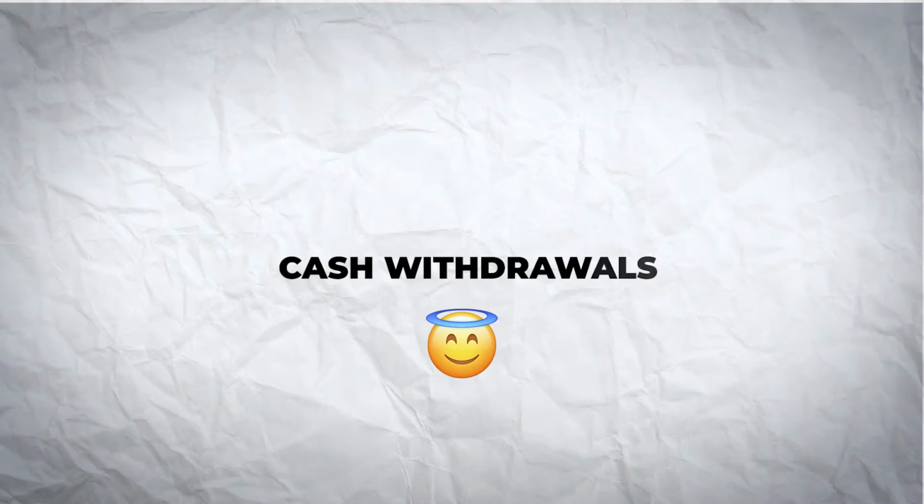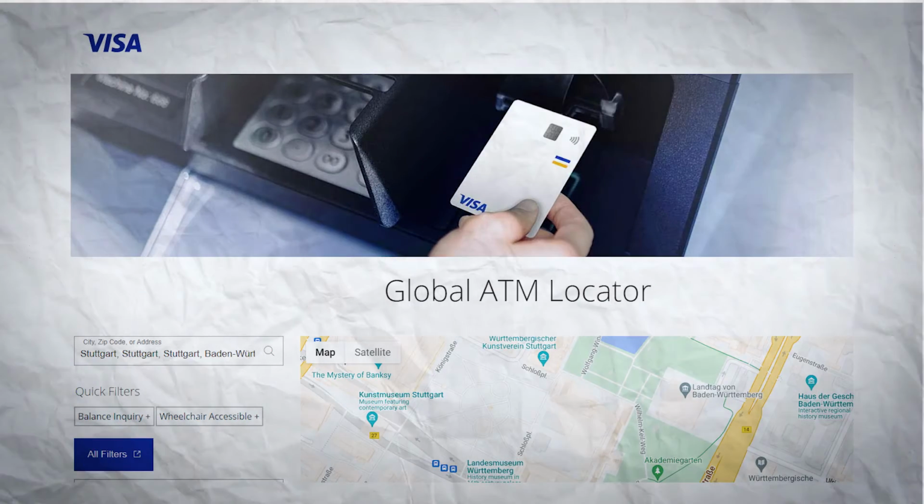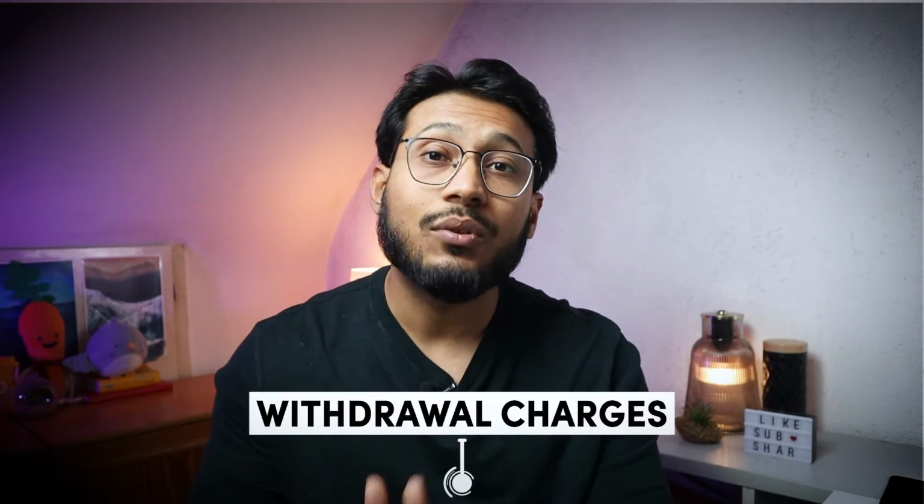Let's talk about cash withdrawals. With the Mastercard Gold from Advanzia Bank and TF Bank, you can withdraw cash free of charge worldwide from any ATM that has the Mastercard symbol. Similarly, with the Bank Norwegian credit card, you can withdraw cash for free worldwide from any ATM that has the Visa symbol. There are no foreign transaction or foreign currency fees. One thing to notice here is that even though cash transactions are free with these credit cards, some banks have their own withdrawal charges. So please check at the ATM machine for more details.